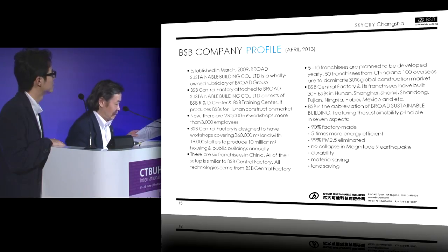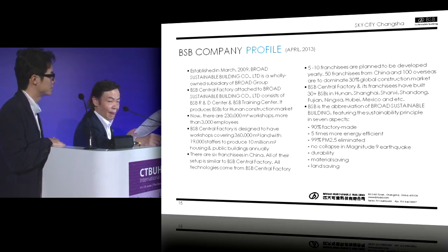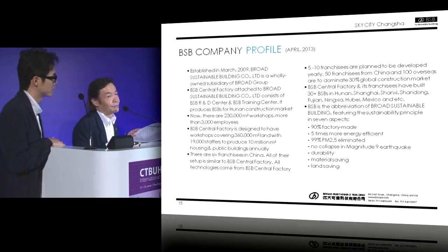Number one is 90% built in the factory. To our understanding of sustainable building, this is the most crucial point. The second is five times more energy efficient. Each building, according to local conditions, must be designed to conserve five times the energy. Third is air quality. Even in London, with such good air quality, high-efficiency air filtration is still needed.